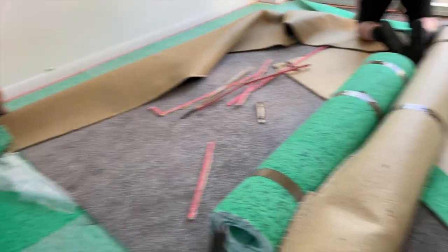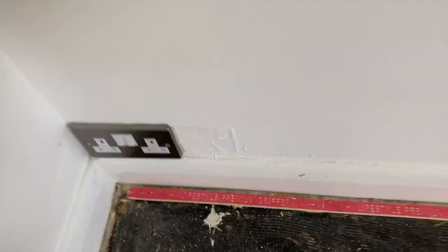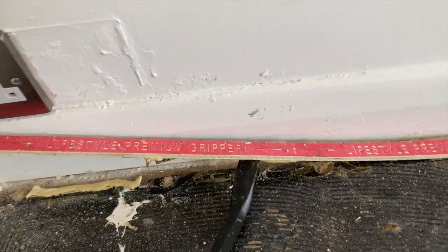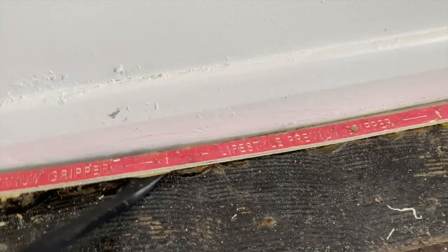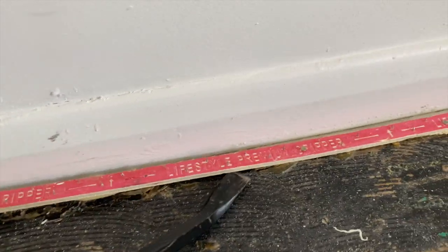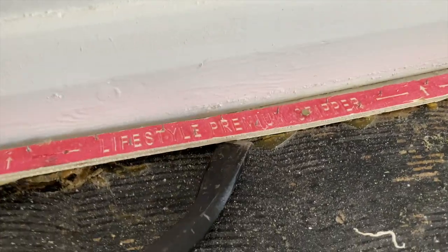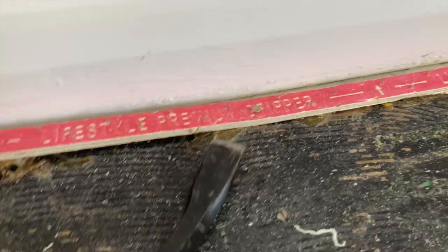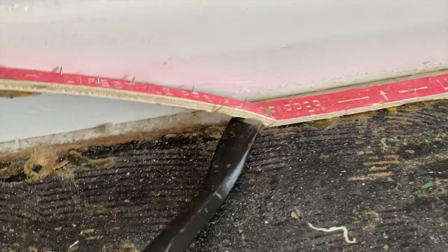Harry's doing there. Dad's doing that side. Yeah, I'm just using this, and it's luckily lifting pretty easily this side. And then any nails, I just have to pull out with a hammer, like that one there. Quite satisfying, but a bit of a pain.